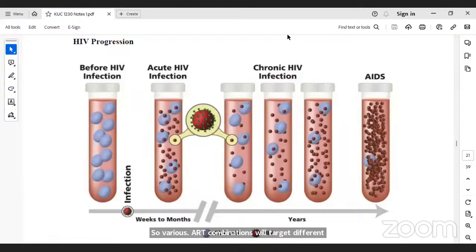Pre-exposure prophylaxis, for example, is a combination that targets stopping attachment. Then the post-exposure one is a combination which will target either to stop fusion, integration, or all the other processes all the way to budding. So you can try and stop these various stages of the HIV life cycle. The only thing you cannot stop is replication, because that is now in the host. You also cannot stop assembly.